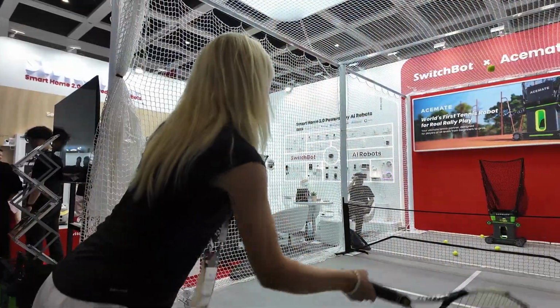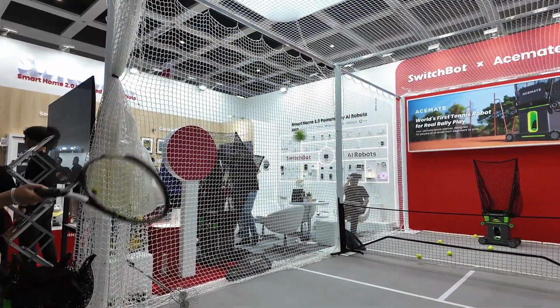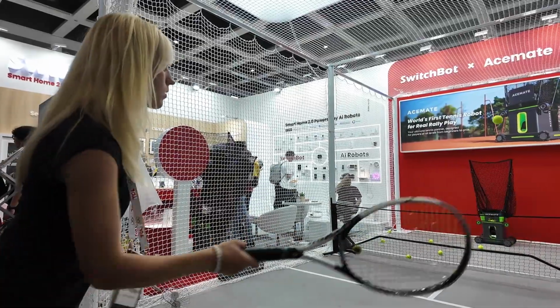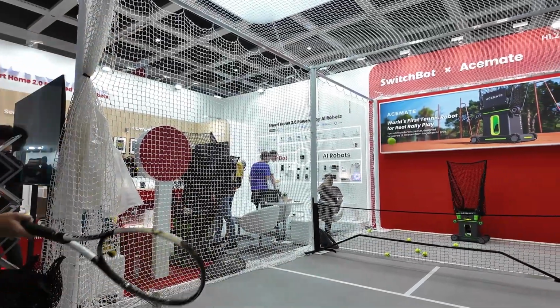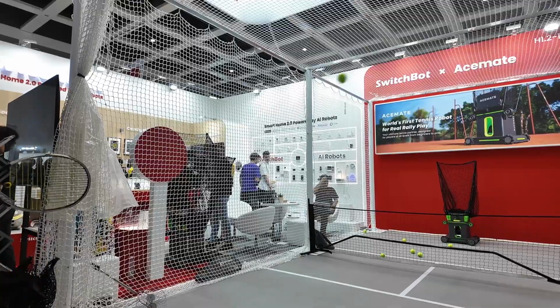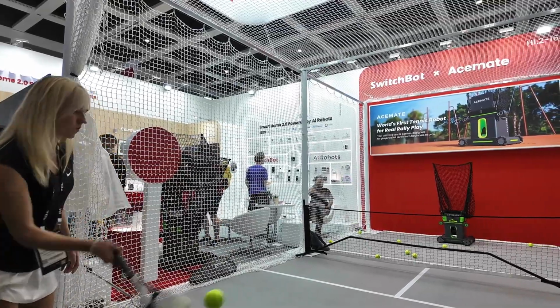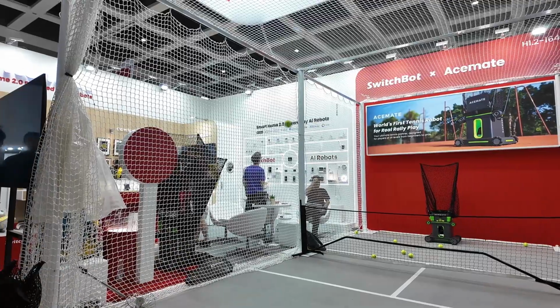Moving on to SwitchBot with the AceMate. This is a tennis robot. It's the first tennis robot for real rally play, and it actually has mechanism wheels on board that will be able to move the robot at about 5 meters per second. So it's able to catch the ball, serve the ball, and also analyze your shot because there are 2 cameras on either side.